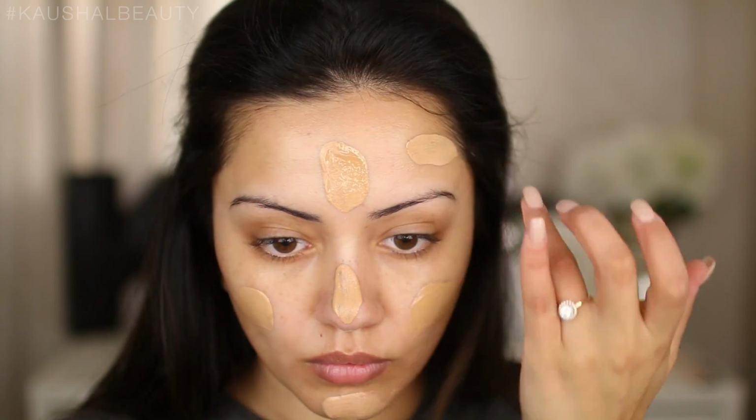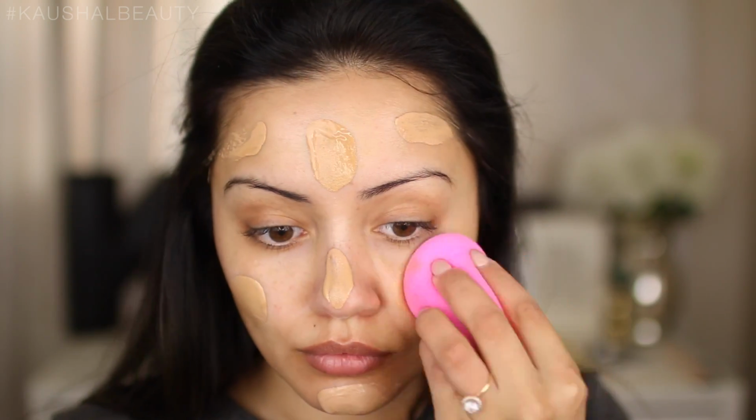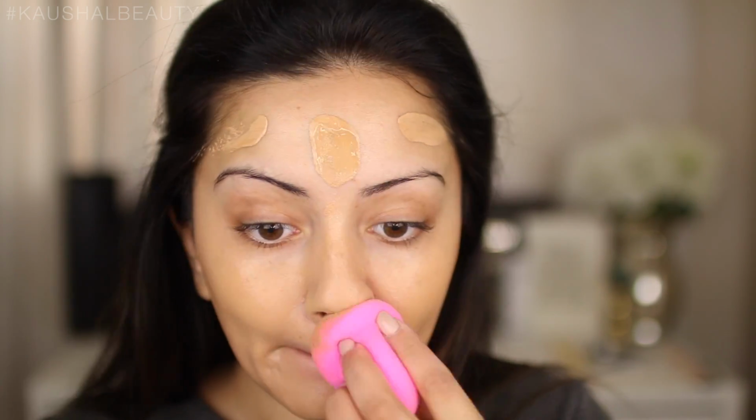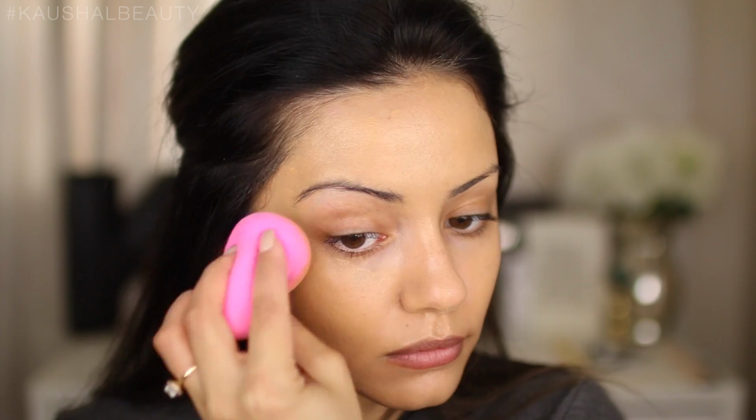I've actually mixed all three of them because they were in front of me and I wanted to show you guys my favorites of the moment. So I'm just putting them on all over my face, and of course, as always, blending everything away with my damp beauty blender. And by the way, that's a burn from my laser hair removal.